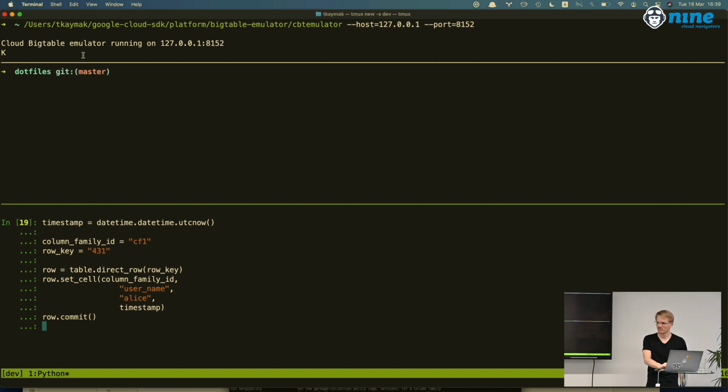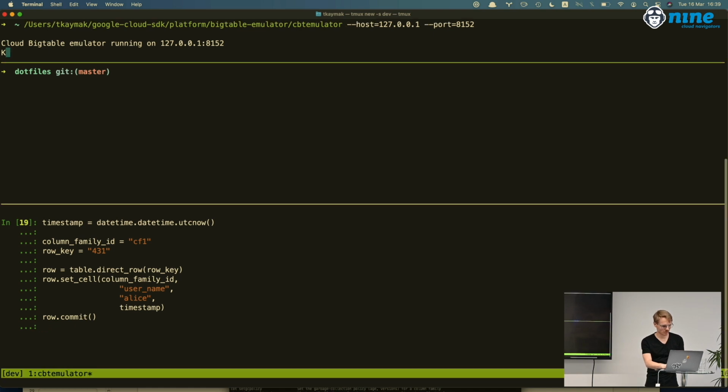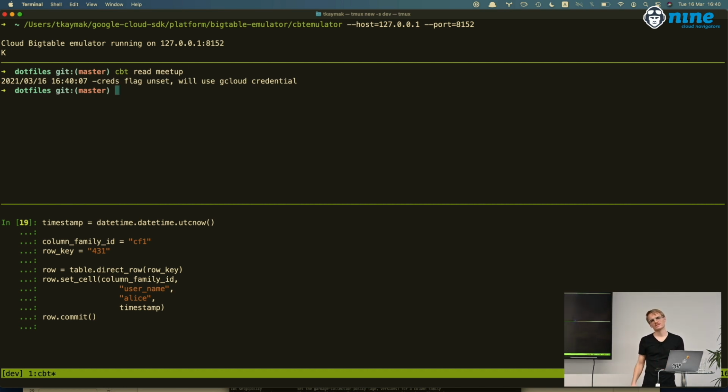So here I have on my screen, is it big enough? Yeah, okay. The top of my screen here is the Cloud Bigtable emulator. I've executed this with this command locally. And below that I have just a normal command line. Here I have the CBT command line utility that can connect to my Bigtable local cluster, and I've created this meetup table. Right now, when I read this table, it's empty. And read is something you should never run on a production cluster because it actually reads everything. If you have a huge table, it will just stream that back to your machine. And if you are on a data plan and you use UMTS, you are screwed.